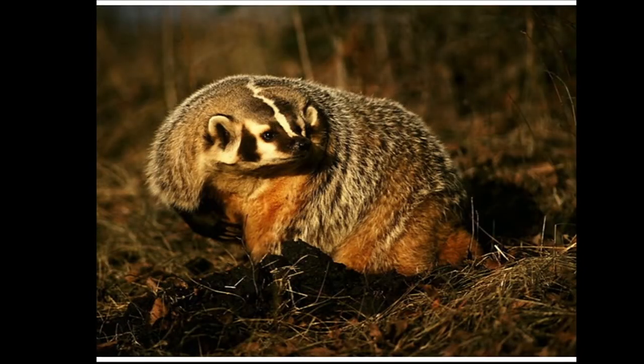So here is a badger. This is Taxidea taxus. We have two badgers in the collection. Most of the badgers that I've seen have been in the Great Basin. But we have two in our collection. Both of them came off of Interstate 55, just north of Sikeston. So we do have them here in Missouri.